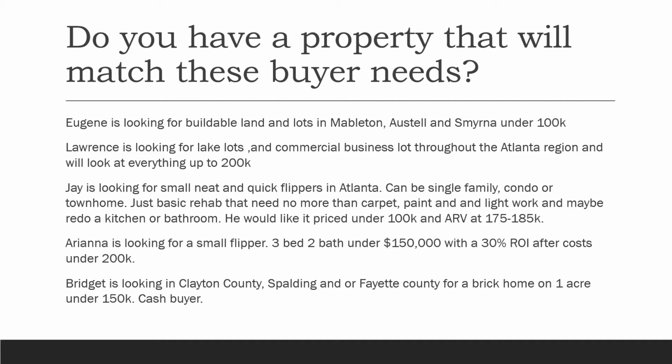And I know that's a little bit hard to find in our market, but I do know that it does exist. So if you have something in College Park, East Point, in Atlanta, they'll look in Tucker, Stone Mountain, Decatur, if you have some properties that would fit that criteria, or if you have even better numbers than this, that would work. But he doesn't want to spend more than $100,000 on the purchase of the property and no more than $25,000 on the rehab.